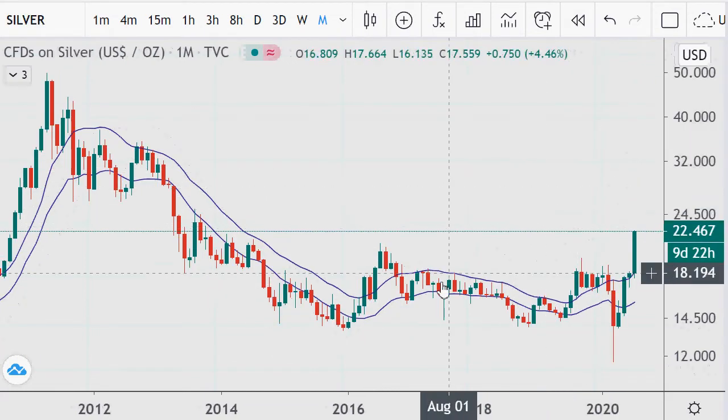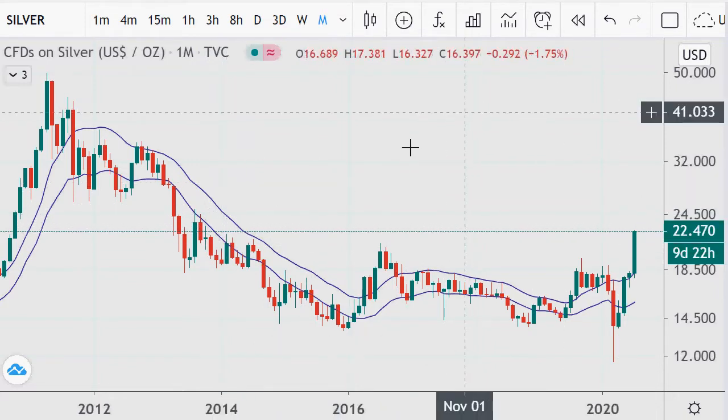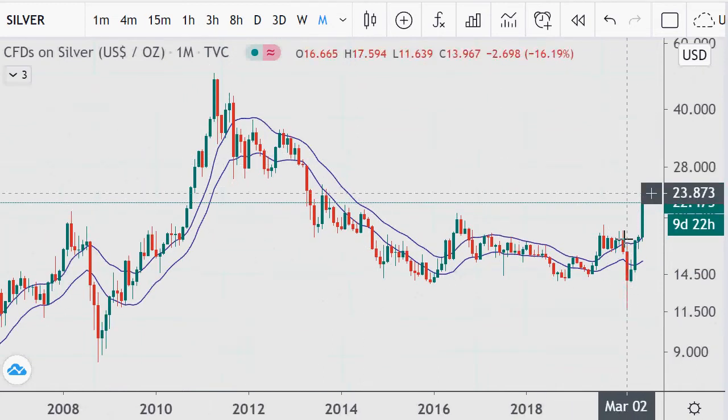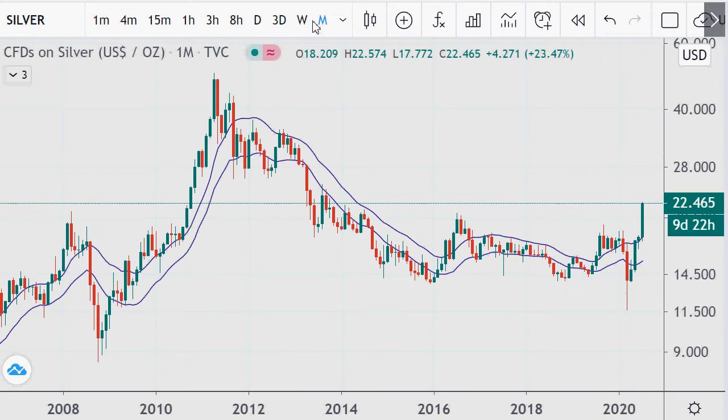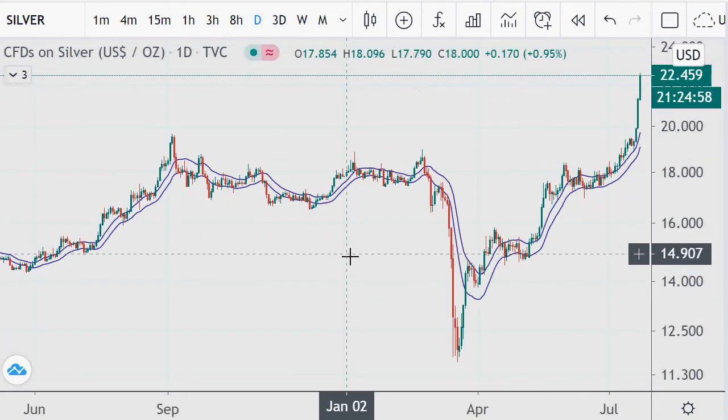On its monthly time frame, we have a market that's at $22.5, $30 Canadian. That level goes back about 7 years now, as it's attempting this breakout phase from this awesome failed breakdown period.